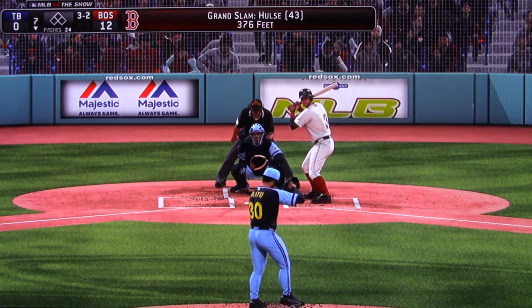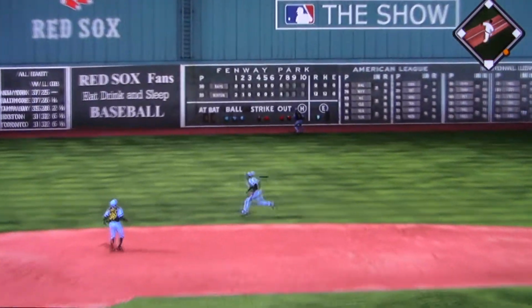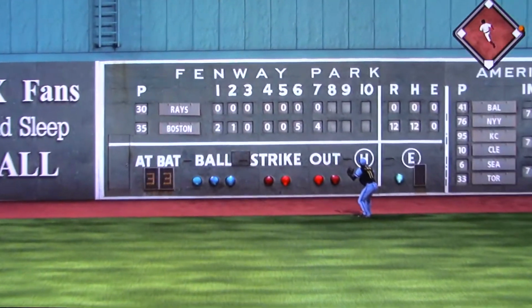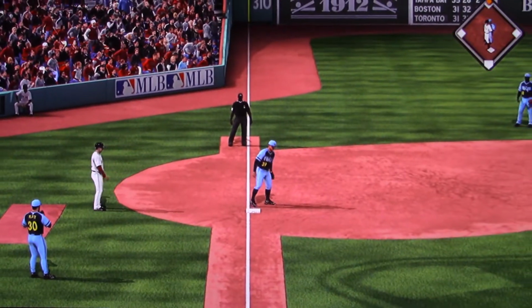Now the 3-2 pitch. And he might have another one as this is hit high and deep out to left. And that gets down and ought to be good for extra bases. And they'll keep it going here as he's in with a double.